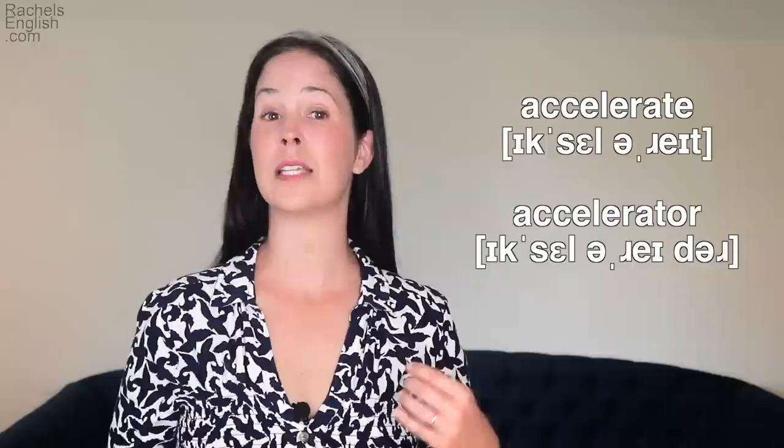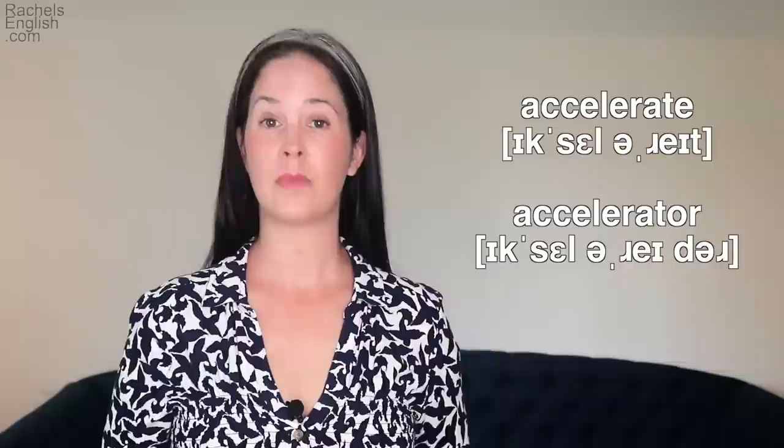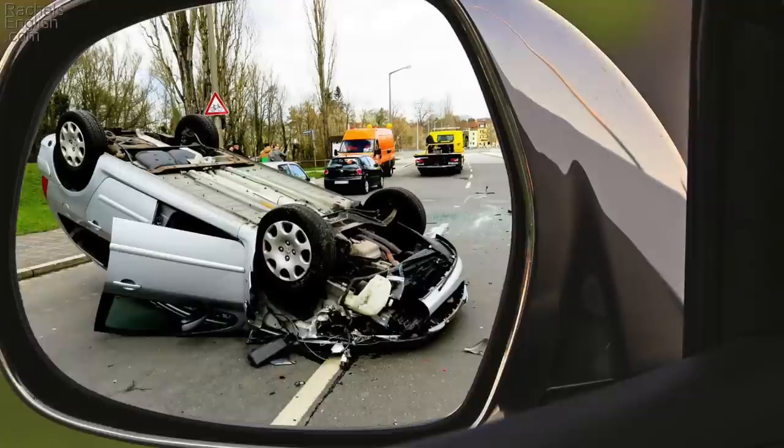Accelerator. The T becomes a flap T because it comes between two vowel diphthong sounds. Accelerate. Accelerator. Say those with me. Accelerate. Accelerator. Accident. I hope you never have one, but they do happen frequently and can cause a major slowdown or delay.